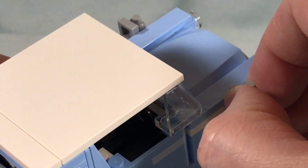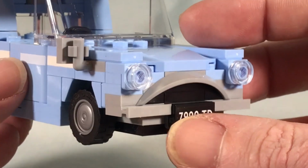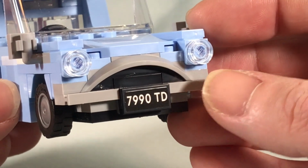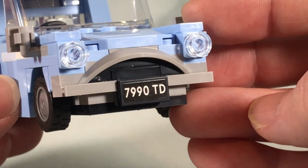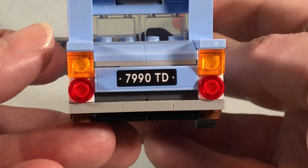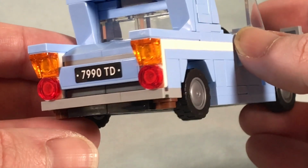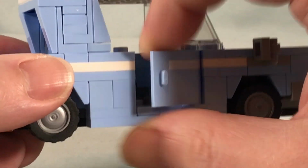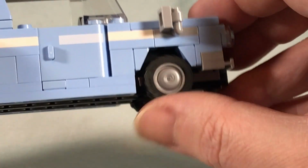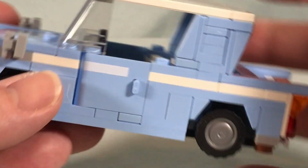You have the tiny little rear view mirrors all the way out here in the front. You have some clear plastic translucent pieces here for the headlights. You have a sticker here for the license plate on the front. And then you have a sticker here for the license plate on the back. Some nice translucent pieces here for the tail lights. The doors can open, and we'll take a look at the interior in a moment. Wheels spin very nicely. You have rubber wheels there, which is always nice.